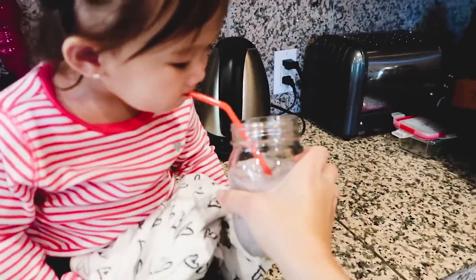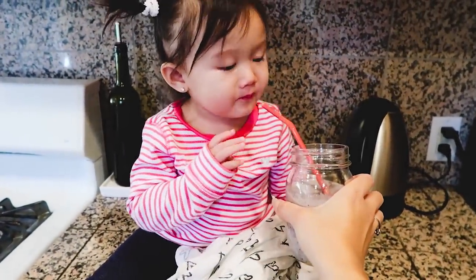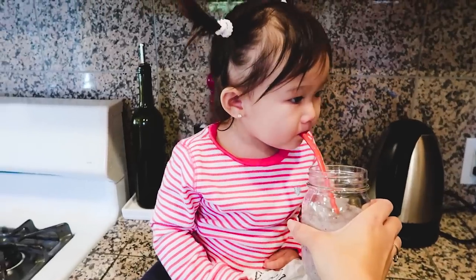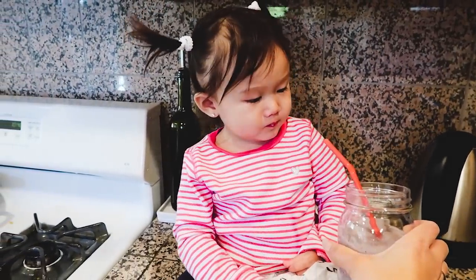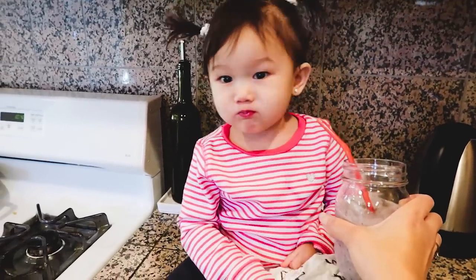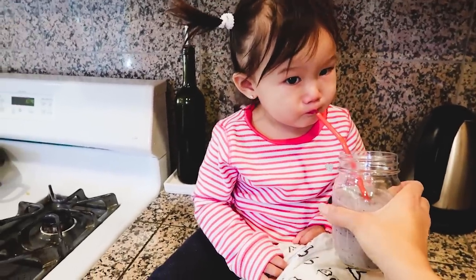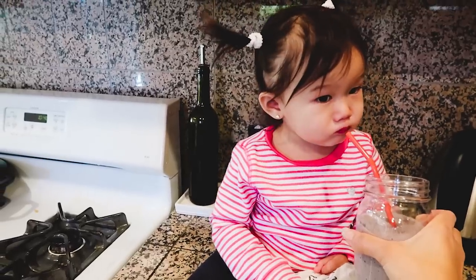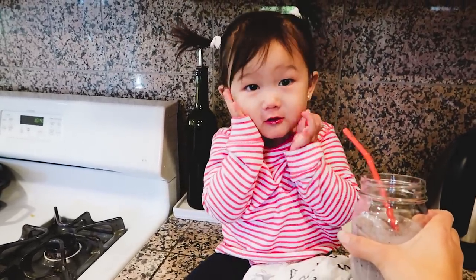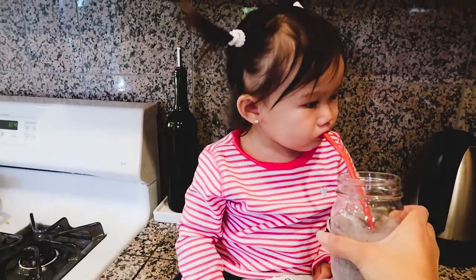And this is a big smoothie for her, and I'm sure she's not going to finish it all, but I'm going to help her out with that. And look at her go, she just loves it. She might finish half of this. And she's saying, "Oh my God, this is so delicious, yummy."